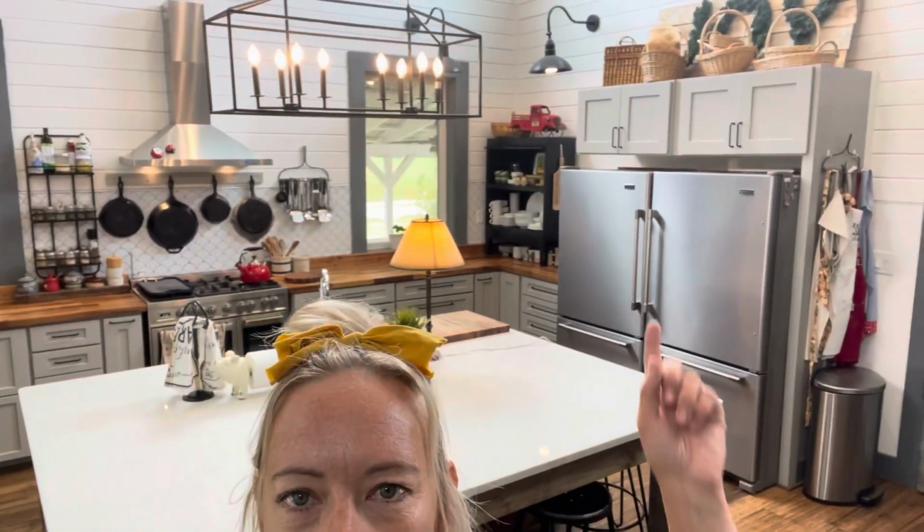The next thing you'll notice is I do not have any upper cabinets, not officially. I do have a couple over the refrigerator here, and then there's one over my microwave, but all of the rest, we left that out intentionally. We have all drawers on the bottom of the rest of the kitchen, and that has been a lifesaver. It's been a game changer.